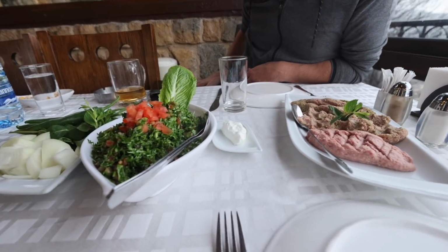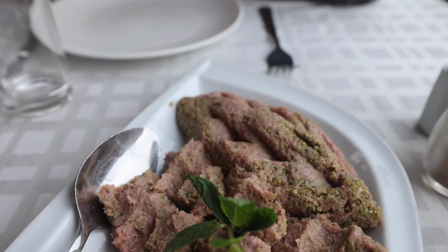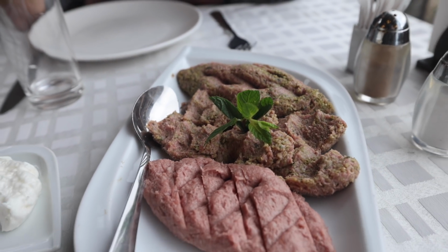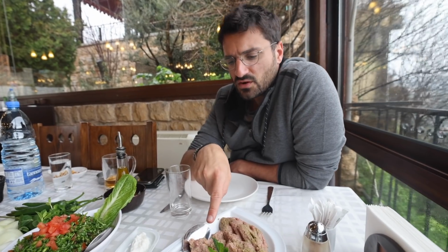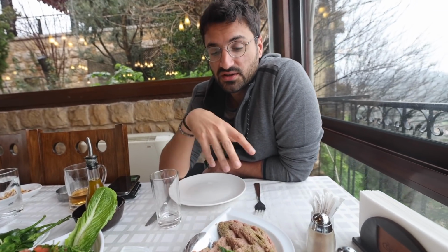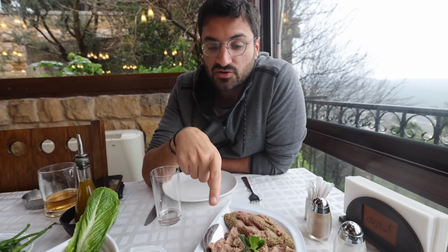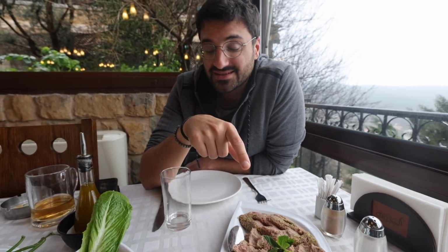Okay. Kibbeh, they add some cumin to it, and they make them by hand to make the frake, which is a southern dish, especially in southern Lebanon. This is everywhere. This is called kibbeh nayyeh. It's raw meat mixed with ice and salt and pepper, of course.